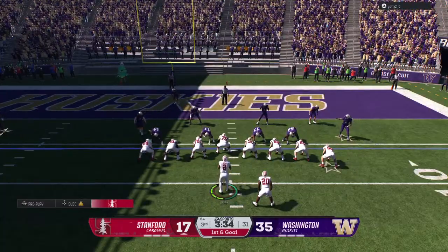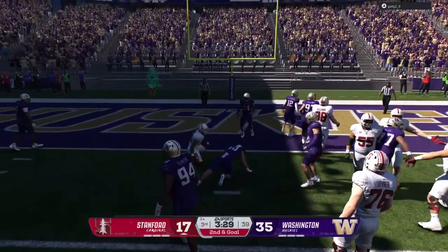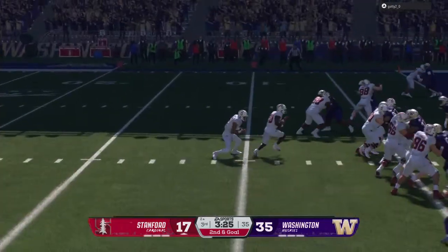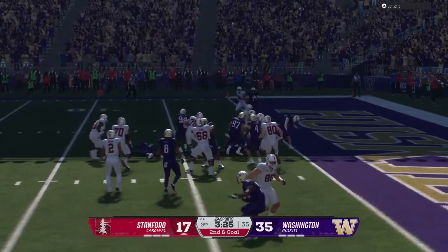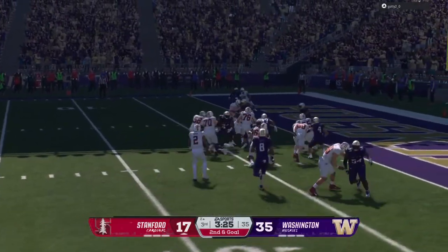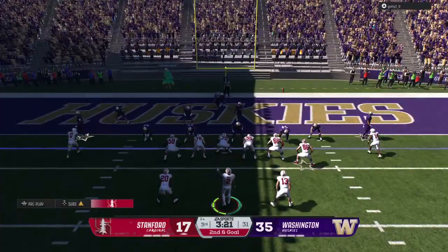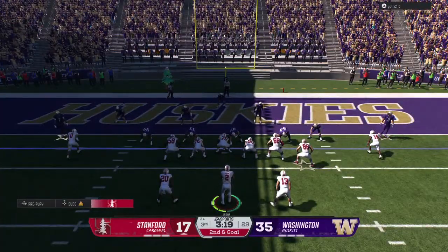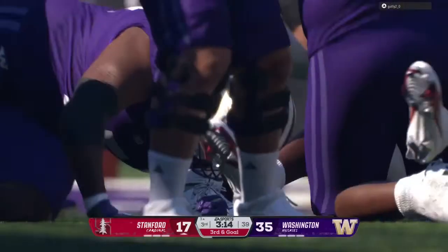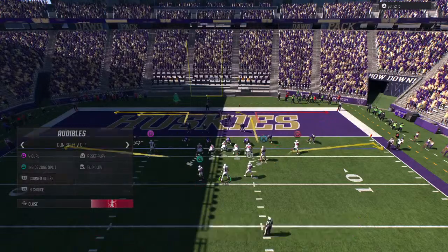1st and goal and a touchdown here really gives them momentum. He steps and powers and works his way. They finally get him down at the 2. On 2nd and goal. Powers forward. And he is stopped, not getting close to the end zone. Line of scrimmage still at the 3.